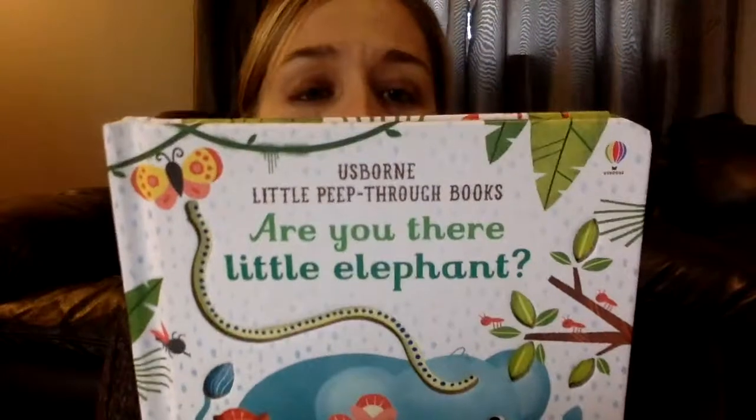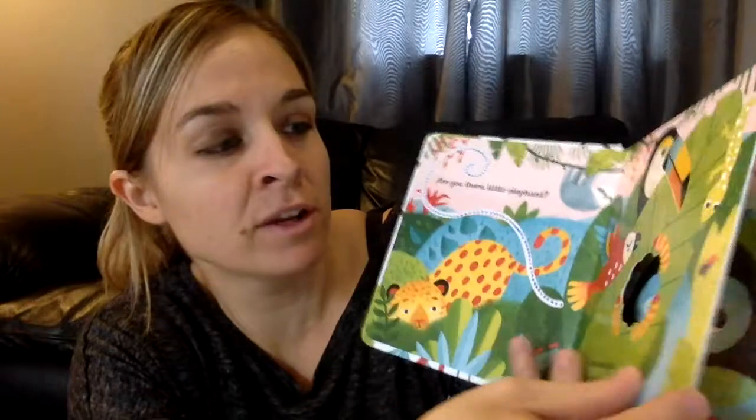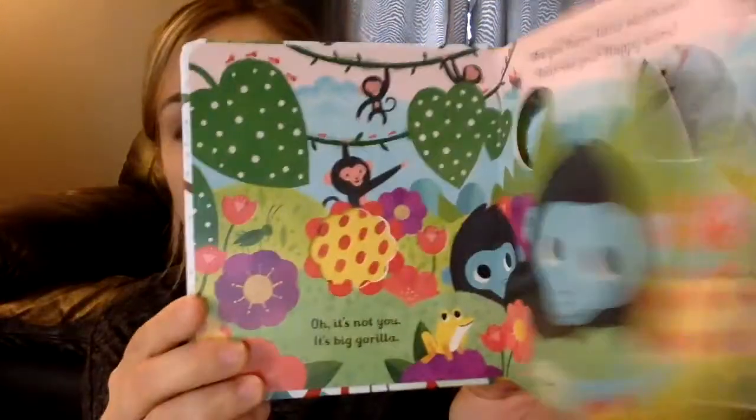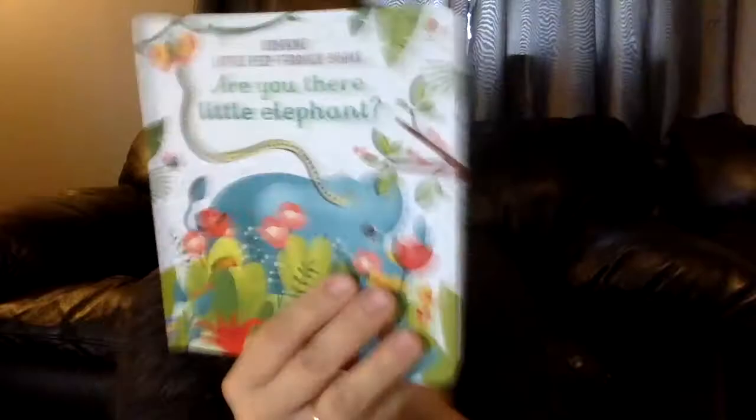This one is November's book of the month, Are You There, Little Elephant? So it's a little peep-through book, and it has lots of finger trails, and there's lots of peepholes, and just a cute little storyline. The mom is looking for her baby elephant. So really cute. I can't wait to see what other ones they come out with in this series. And it's a board book, of course.